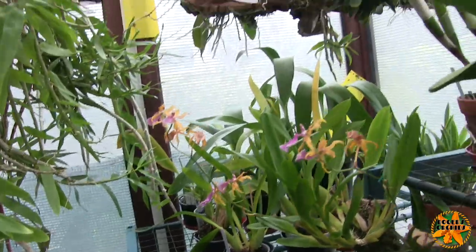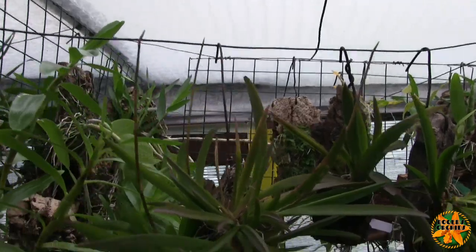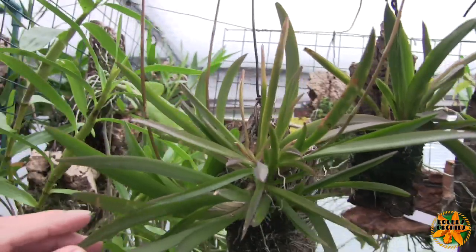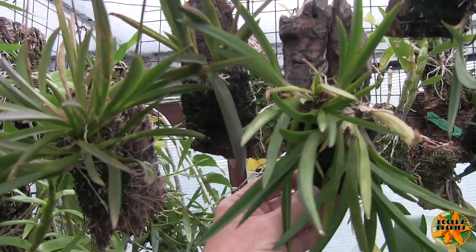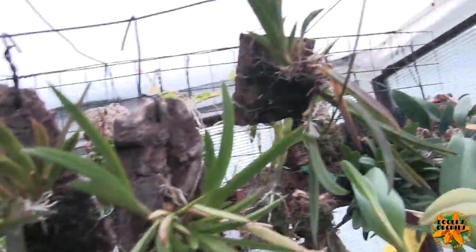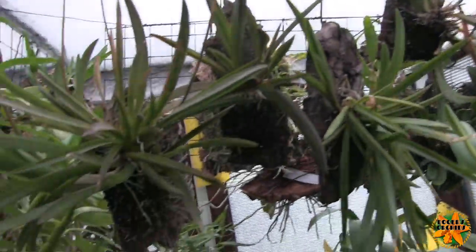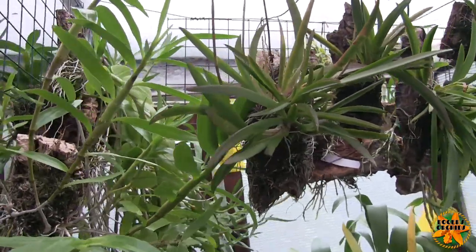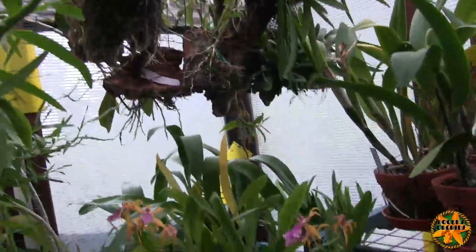As far as the other Tahitians are concerned, we do have a lot of spikes coming. I mean, this one's got 3. I thought I saw a 4th actually, but there's at least 3 on there. That one up there has got 2. So we've got some more Tahitian spikes to come. There's more than that. I saw another one yesterday. I can't remember where it was. It's up there, up in the roof somewhere. More to come anyway. So that's good.